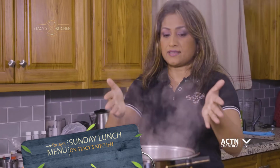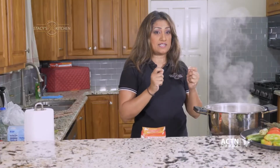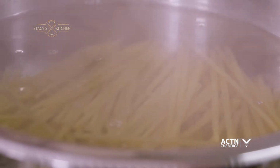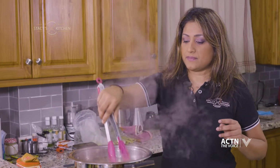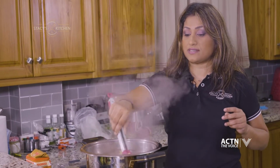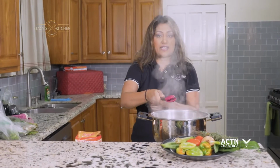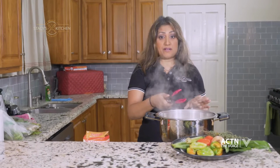All right, so we're gonna let that boil up for about 20 minutes until it's soft and fluffy. So I'm gonna give it a stir. The water is really nice and hot. A lot of heat in this kitchen today. All right, guys, so next up, I'm gonna start preparing my kalaloo.